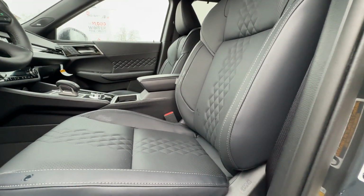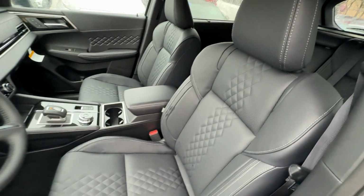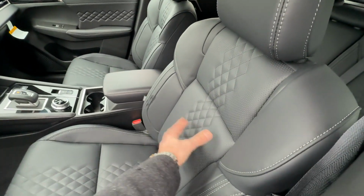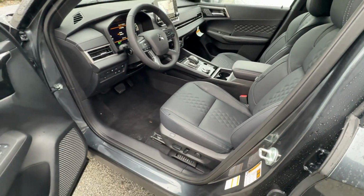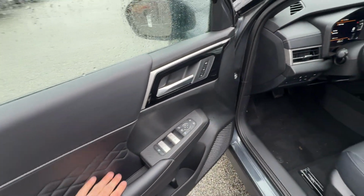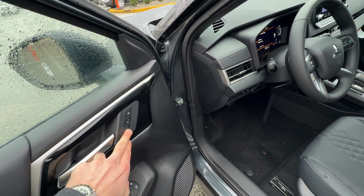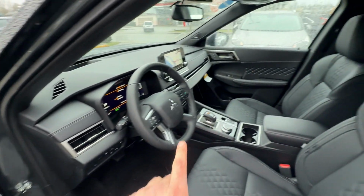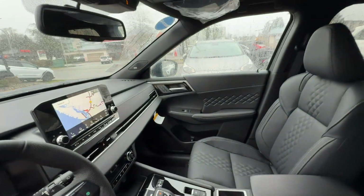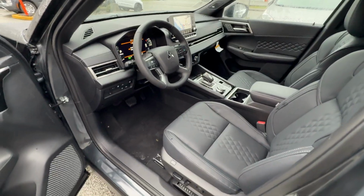So this is a very important feature for quite a few clients that we talk to here on a daily basis. So if you want a good lumbar adjustment, lumbar support, this vehicle is gonna provide you. Also, what a lot of people were excited for, there's two memory positions for the driver, and also there's two for the passenger. So that's something you get on this GTP as well.